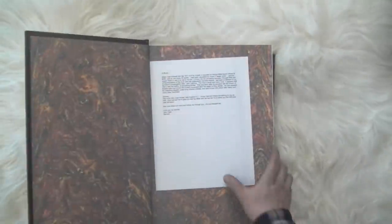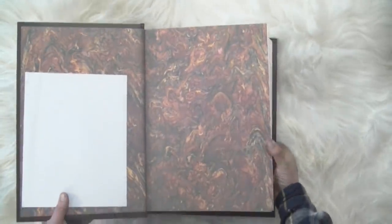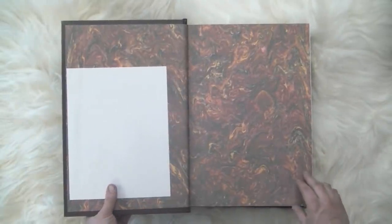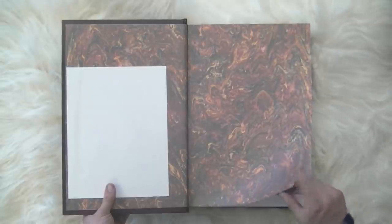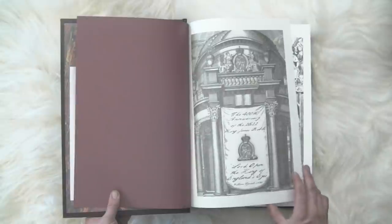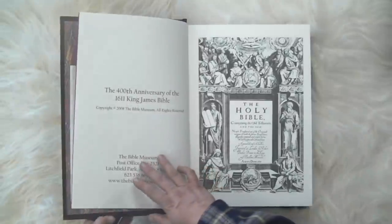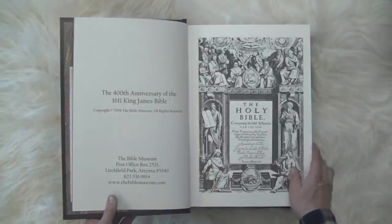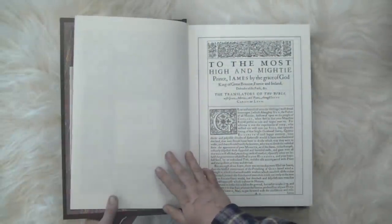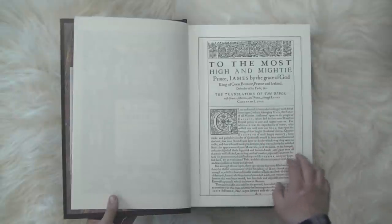This does not have any kind of ribbon markers. That's the brother that sent it to me. Not exactly something that you're going to be reading every day, or carrying with you. Again, you have some of the original pictures and things here. The Holy Bible. And there you have the dedicatory with the way it would originally have looked in 1611.